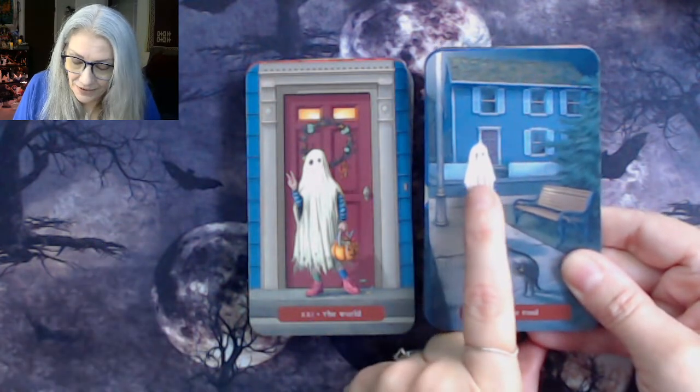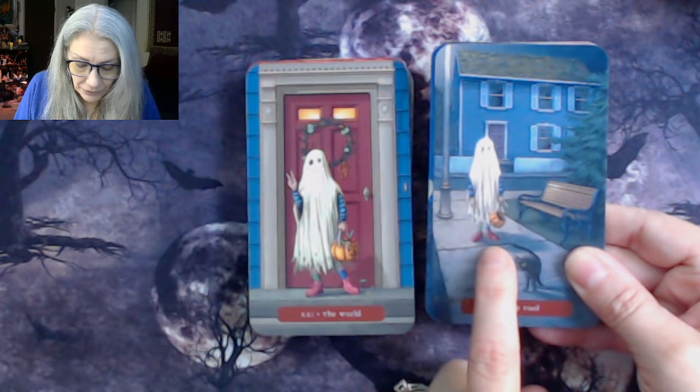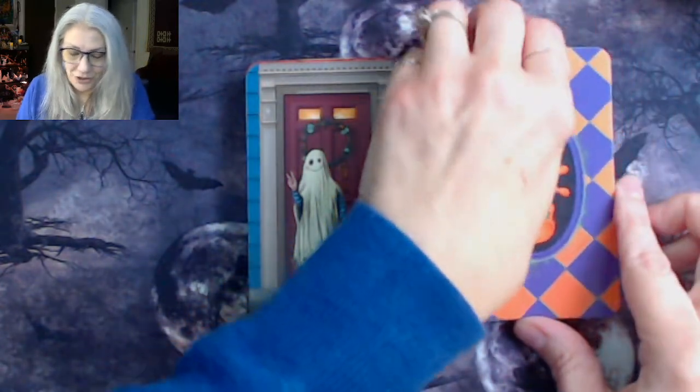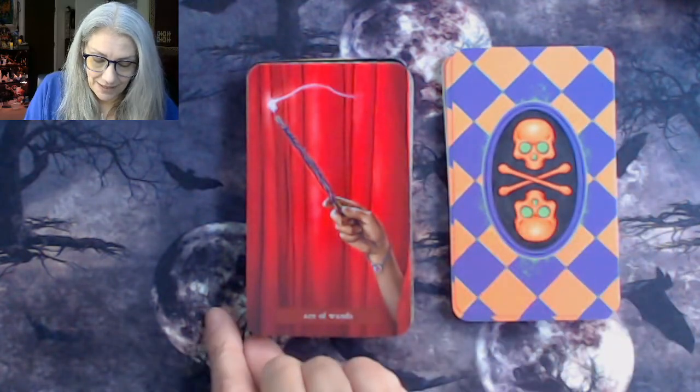Look at this. On this one, we don't see a mouth, and he looks kind of forlorn. And here we have a very clear smile. So the World card shows something coming to completion and having everything you need. Ace of Wands.